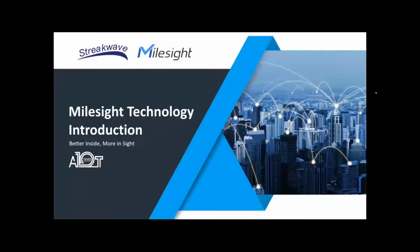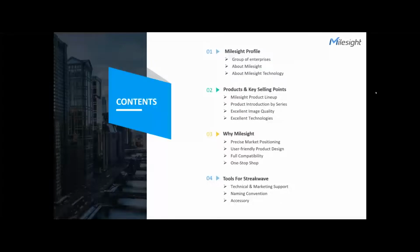But we'll get started. The general agenda is going to be an overview of Milesight as a company, the products and key selling points, and why Milesight: what are the takeaways for you in terms of what the product brings to the marketplace and where it fits. And then there are some tools at the very end, but it's not a very long part of the presentation. So we'll get going on the profile part.